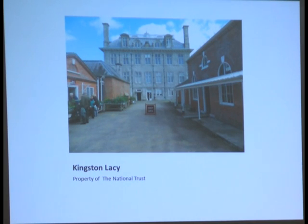This is Kingston Lacey. In the English Civil War, Corfe Castle was owned by the family that owned this, and they were supporters of the king, and they held out for like ever until they had a traitor. But the lady who was handling the siege, the husband was out fighting, and the lady who was defending the castle was given the key to the castle afterwards because of how brave she and her troops were. So they built this neat house.